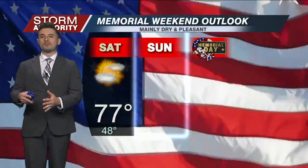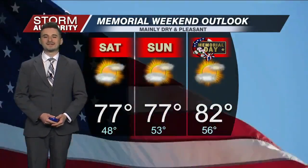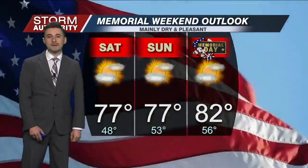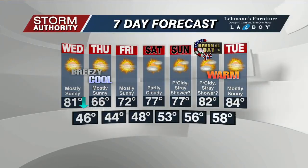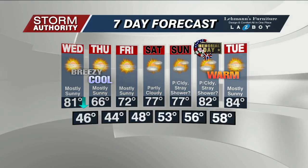But this air mass will modify heading into the weekend. We are looking at still a really nice forecast overall. I think we'll be back to around 77 degrees Saturday and Sunday, and by your Memorial Day back into the lower 80s. There is a very low rain chance that we'll mention for Sunday and Monday, but by and large, we should be dry. Really, the worst case scenario is a few isolated showers.